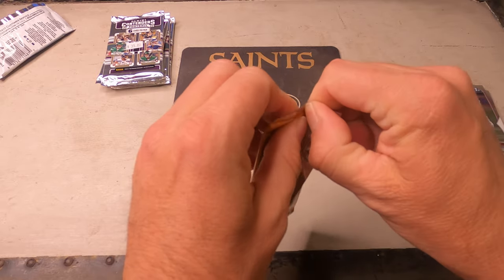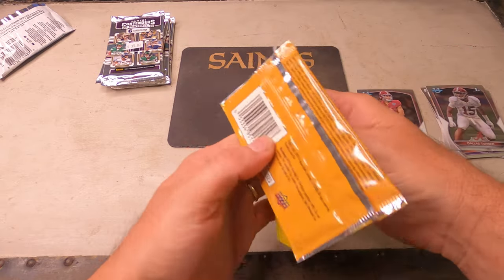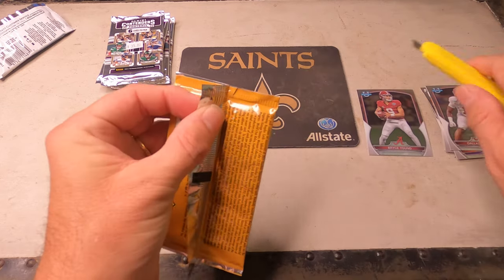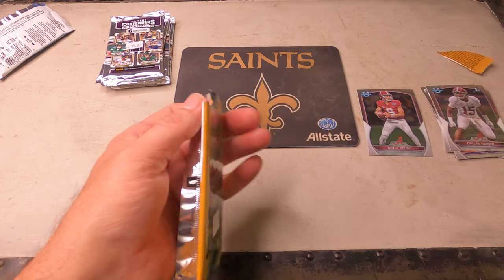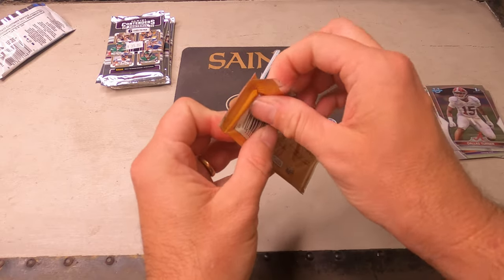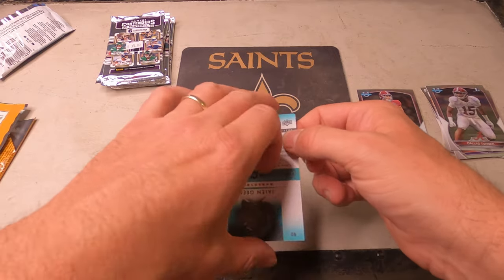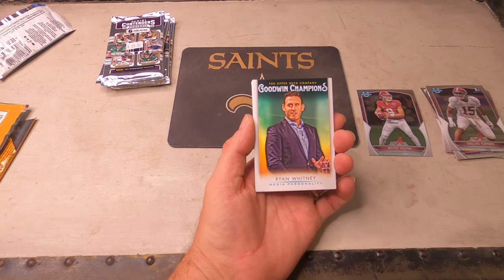Let's see what's in these Goodwin packs. Cut it without messing up the cards inside. This blade sucks. Let's see. That's the best way to do this. There we go. All right, let's see what we get out of this weird pack. I think I'll be buying more of these too, because I just find these to be fun.